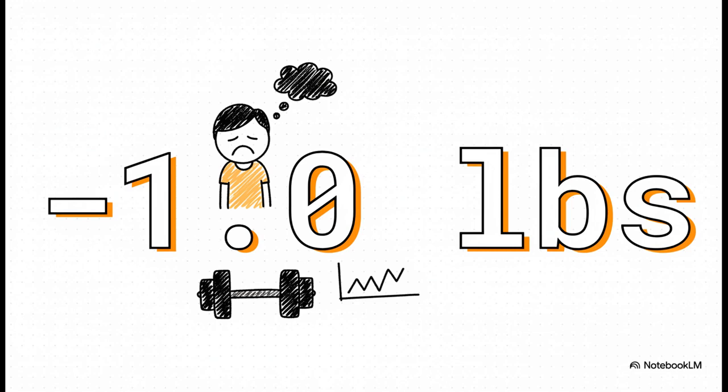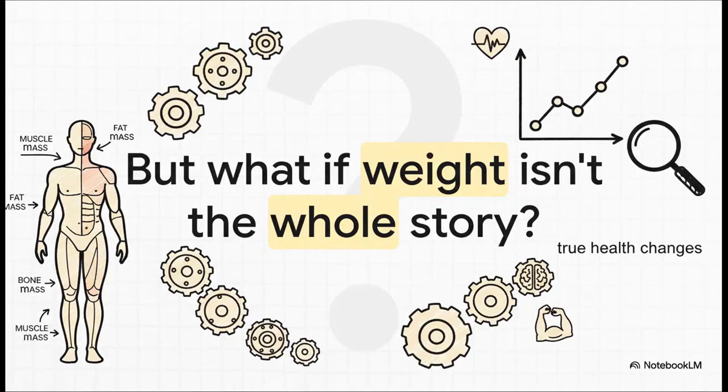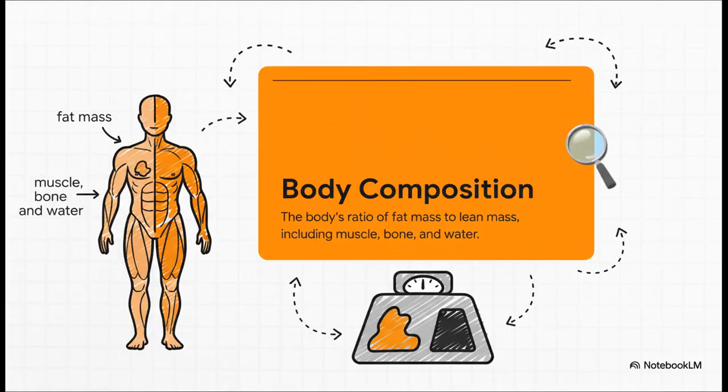Come on, you'd probably think nothing really happened. You might even feel a little discouraged, right? But here's the thing. What if weight isn't the whole story? I mean, what if it's not even the most important part of the story? This brings us to a concept that completely changes the game when it comes to understanding our health. And that concept is body composition.